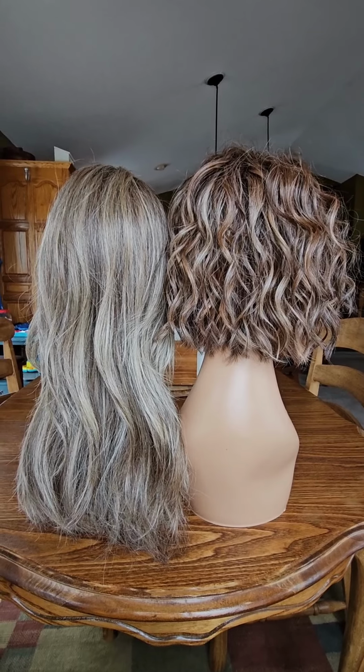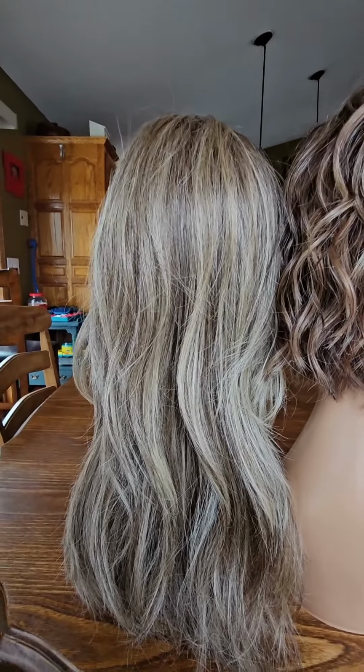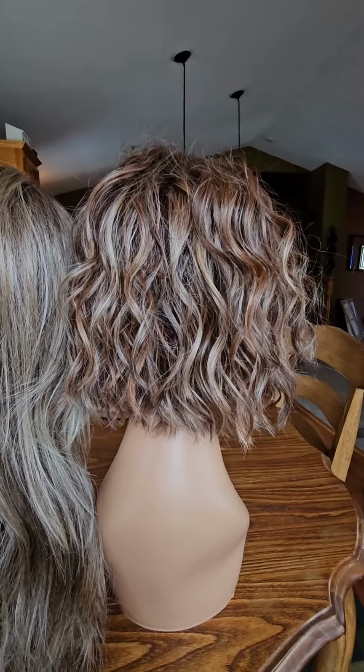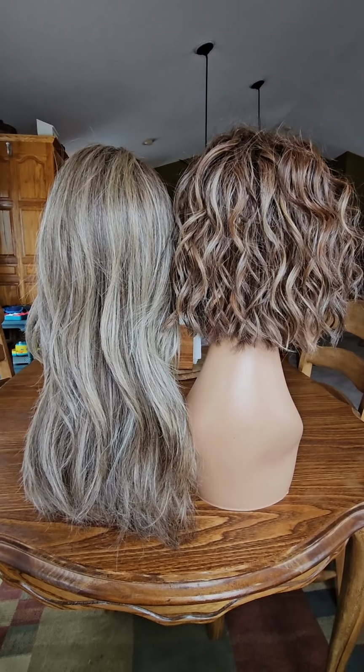All right, friends, let's do a quick color comparison. A wig sister asked me if the color Brown Sugar Sweet Cream by BelleTress is the same as 1723R8 by Tressallure. I have them both right here, and let's talk about it.